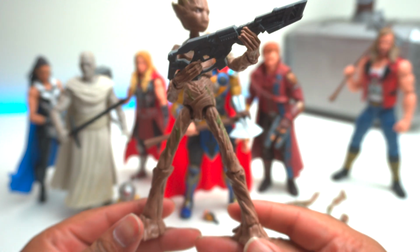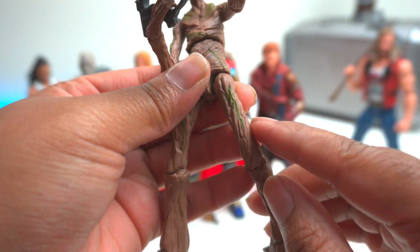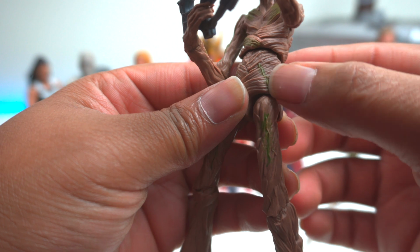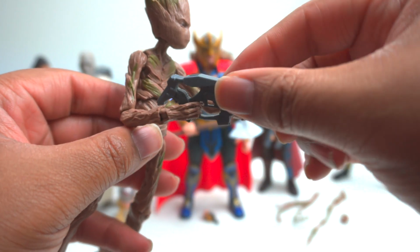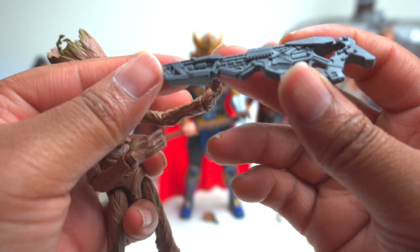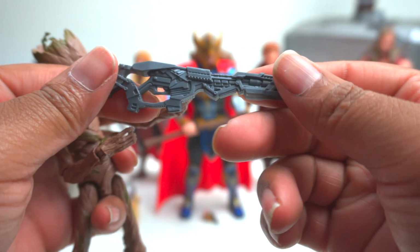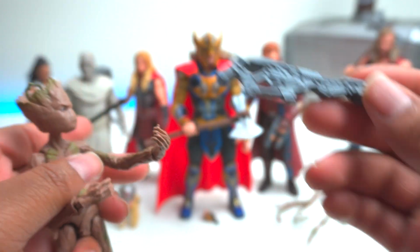This is a nice Marvel Legends Groot, and they really gave a lot of attention to detail for a lot of his engravings and all of the little plant paint applications. And he does come with the giant blaster here, and the blaster is pretty much a nicely sculpted piece. Not really too many paint applications. Actually, it's unpainted the entire way, but most of the actual display presence goes into the sculpting, which is awesome.